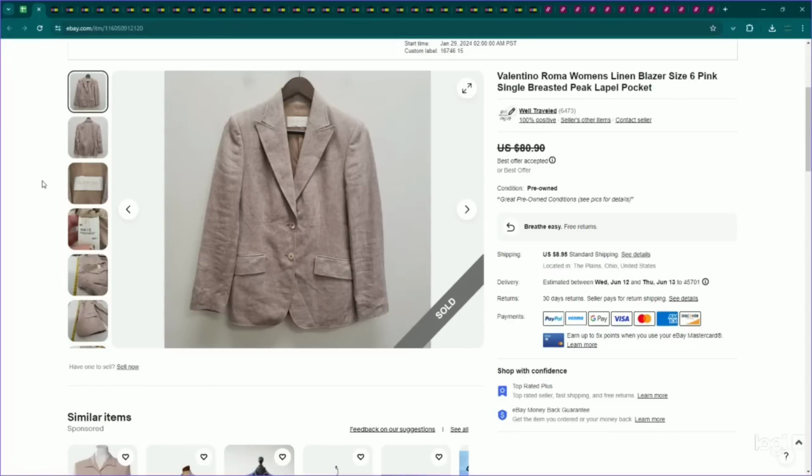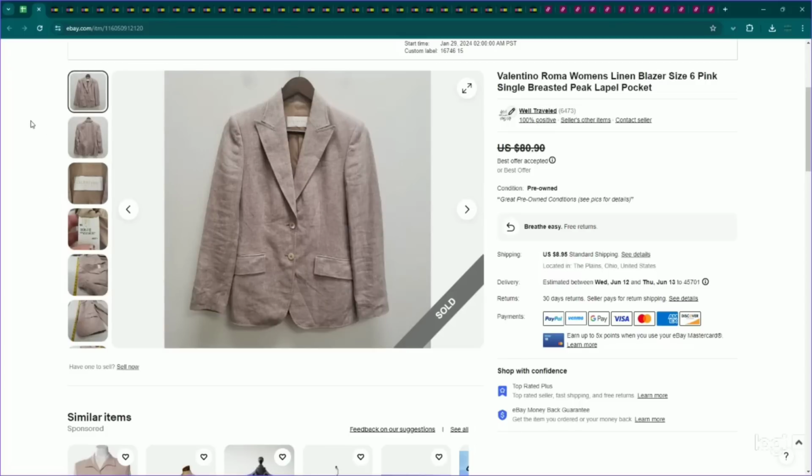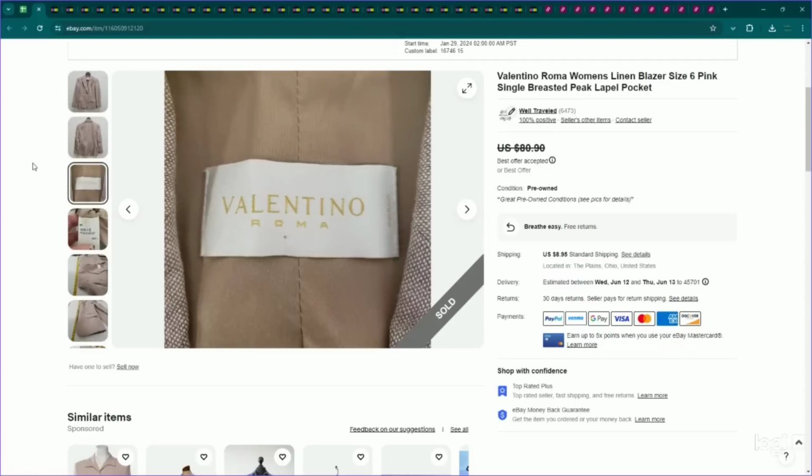All right, this first one is a brand that retails for a lot. It's called Valentino Roma. I don't know if that's like a subline of Valentino. I'm not sure. Regardless, if you look up Valentino Roma blazers, there are a ton on the market. And even though this probably did retail for a lot of money, the resale value is not quite there just because sell-through rate is so low.